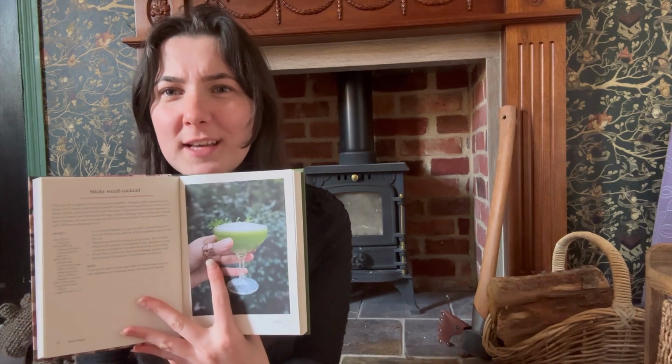Cleavers are also known to aid the lymphatic system, which cleanses the body of toxins. They're also high in vitamin C, which is needed for healthy nails. In this, I think Fern has a sticky weed cocktail. Here it is. Ooh, I actually might make this year. It is lime, cleaver juice, elderflower cordial, egg white, gin and ice. Oh, delicious. Let's make that. Let's do that this weekend.